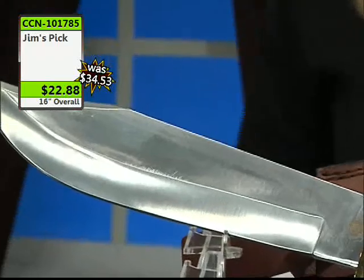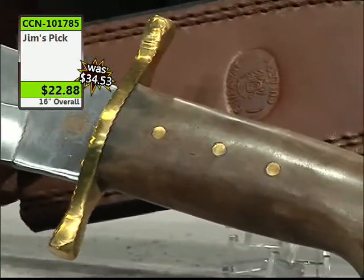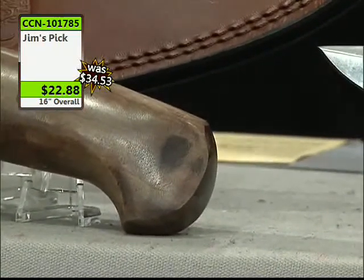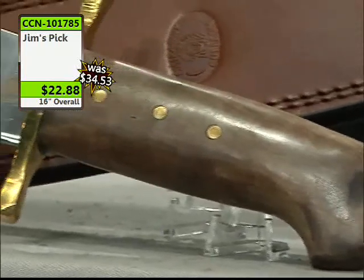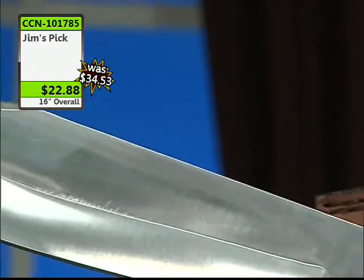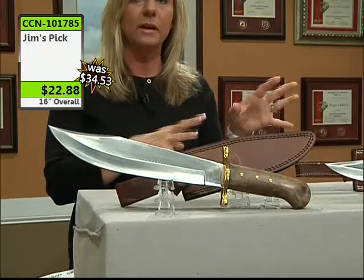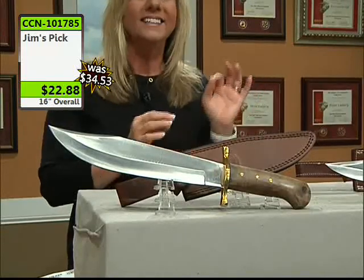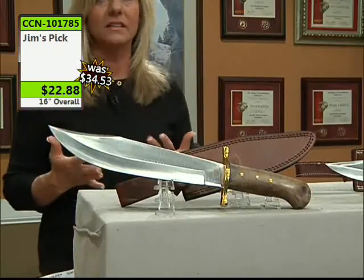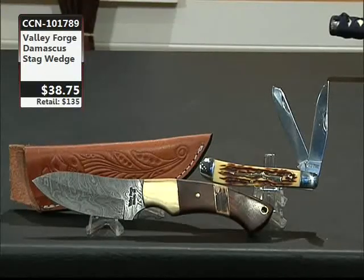Big knives right now. We are doing quite a few here on the table. 16-inch bowie for $22.88. Normal sale price, $34.53. That is also a Chip Away bowie there too. Add the Woo on. So it just takes buying one item, then you add the Woo on, and then you're able to get the Woo at that special sale price. Jim's pick is always everybody's pick when it comes down to it because it is such a good deal. And definitely at $22.88, 101785.